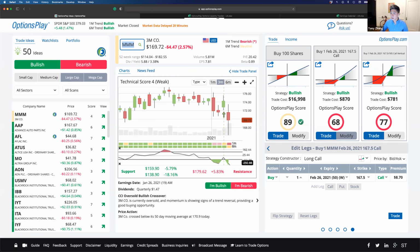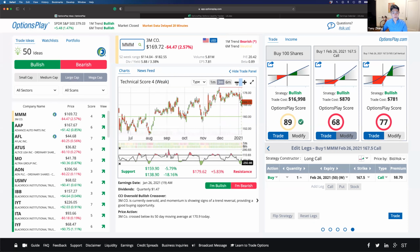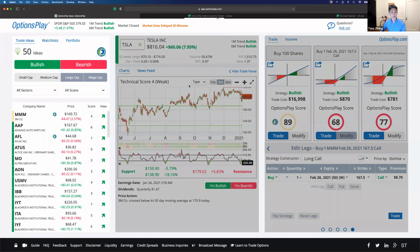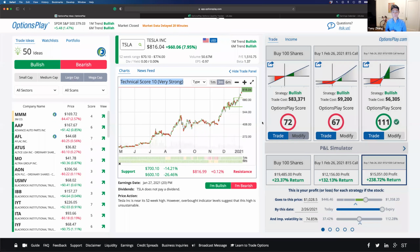Please explain the technical score on the chart. The technical score is a relative strength indicator. So 3M, as you can see here, is barely moving higher over the past 3-4 months. That's why it has a technical score of 4, meaning it's underperforming the broader markets. Versus if you look at a stock like Tesla, it will have a technical score of 10, meaning it's outperforming the broader markets. So that's how the technical score works.